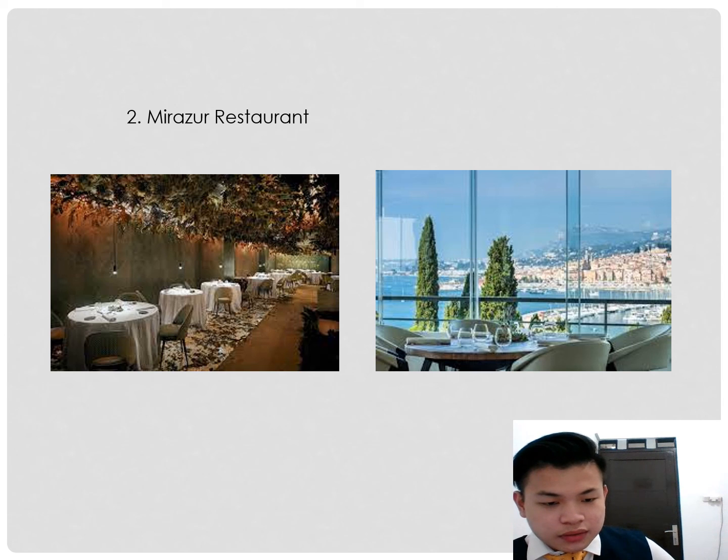With a cost of about 300 to 400 euros to get a once-in-a-lifetime feeling at the best restaurant in the world, I would say it's definitely worth the price to taste the food made by a talented chef and feel the seaside Mediterranean breeze. It would officially be your timeless life event. Thank you.